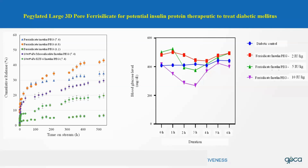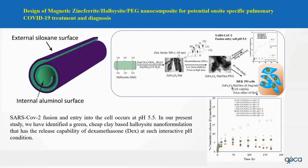So we have the animal house facility where we can collaborate. And we see that our nano formulation is able to normalize the diabetes, the blood glucose level. Also, for example, we found that one of the materials, halloysite, a clay-based nanotube, can be effectively used to encapsulate dexamethasone for a potential COVID pulmonary treatment.